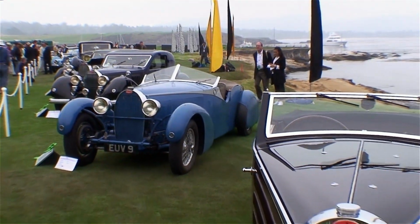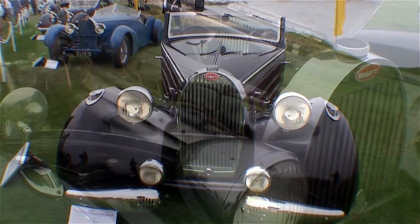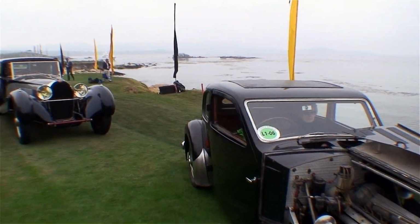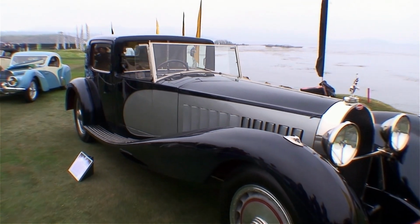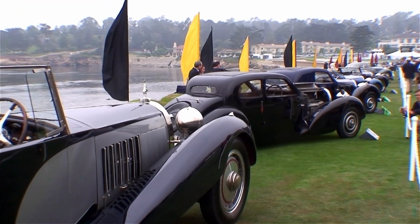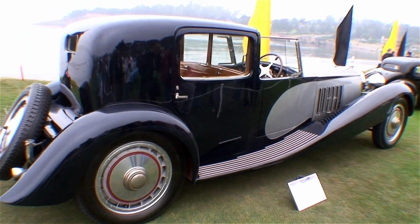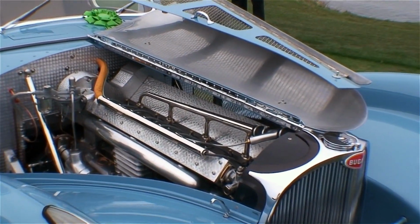Now a lineup of Bugattis. Pebble Beach is fabulous. Well, we saw most of these Bugattis drive in. The next one you didn't. A Bugatti Royale. The Royale. The Bugattis. And the Royale. Remember the unrestored one in the beginning of the line? Well, this one's definitely restored.